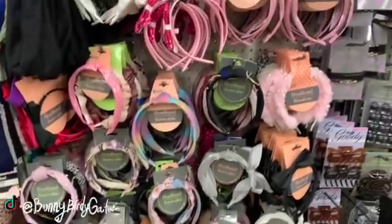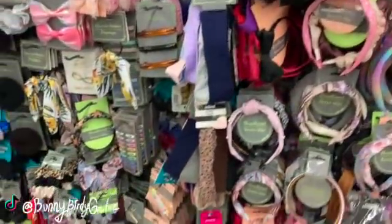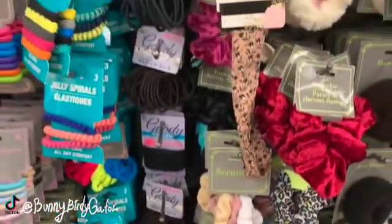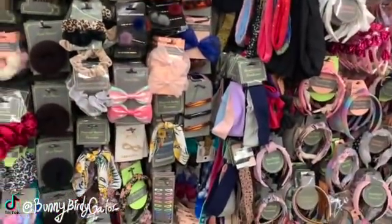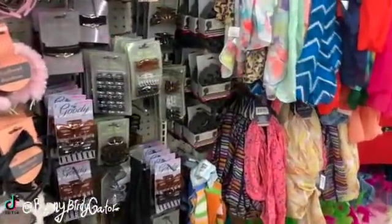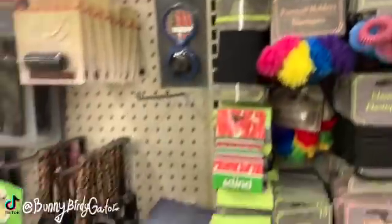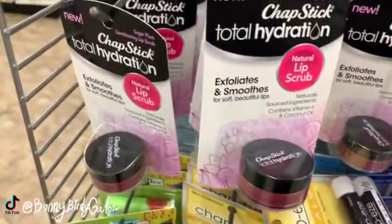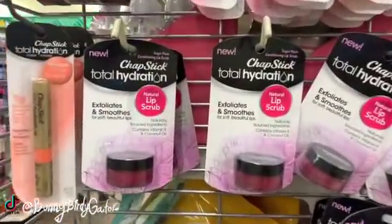Tons of headbands. Wow, with the pearls, super pretty. The scrunchies. We have Scoonsy. I thought I saw some other name brands over here. Oh, Goody, of course. You guys have probably seen those by now. More Goody, more Scoonsy. All the little brushes. But this is definitely a nice find right here. If you need one, again, buy chapstick, moisture tints, and the lip scrubs.